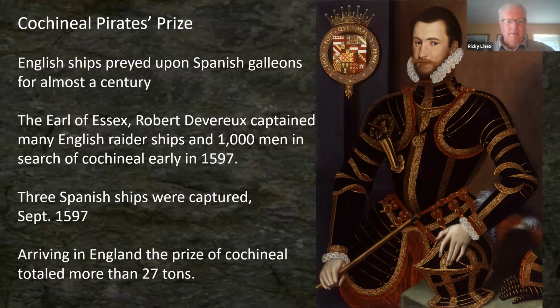They did not just move some of the cochineal over to their ship. There was so much of it, the ship was basically loaded with cochineal. So they put about half of the Spanish sailors into lifeboats and cast them to sea. They kept about half to actually work the ship. They put a few of their soldiers on those 3 ships, and they sailed the 3 Spanish ships back to England. And when they got there and started unloading the ships, they had 27 tons of cochineal.